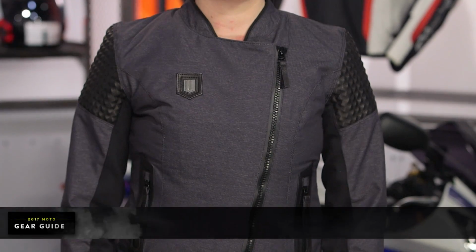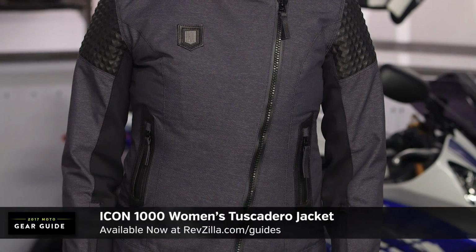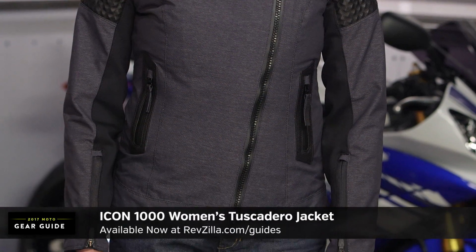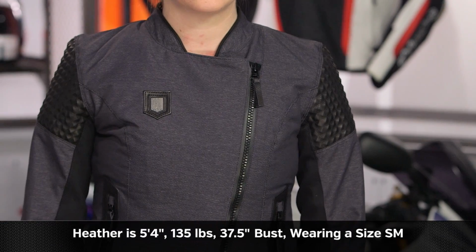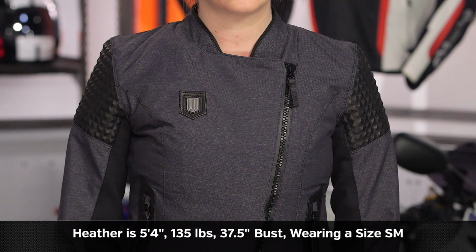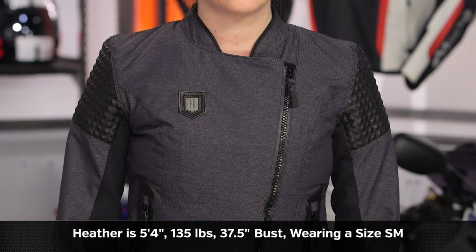Next up, Heather is going to be sporting the Icon 1000 Tuscadero. This is our pick for American Badass. If you want to look like you're straight out of Mad Max, this is the jacket with the most unique styling that we've seen for 2017, coming around the $250 price point. Now remember, Heather is going to be 5'4", weighs 135 pounds, has a 30-inch waist, 37.5-inch bust.